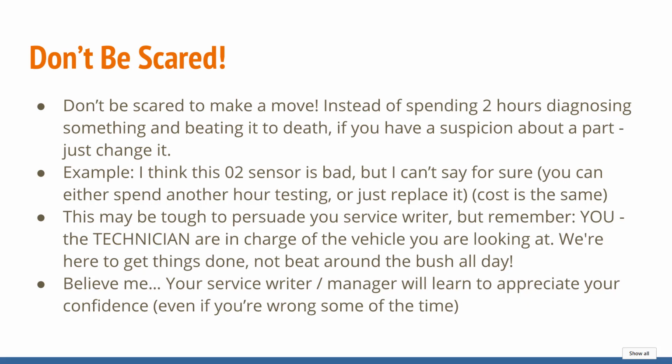Sometimes we'll even replace it before talking to the customer, depending on how expensive it is. But a lot of times, you know, okay, your car came in for this. Sometimes it's like, well, the customer has to fix it, right? So if this does fix it, I'm not 100% sure, and I don't want to sound stupid. So I'm not going to call this customer and say, well, we think it's this. We'd like to try this first and see if it fixes it.